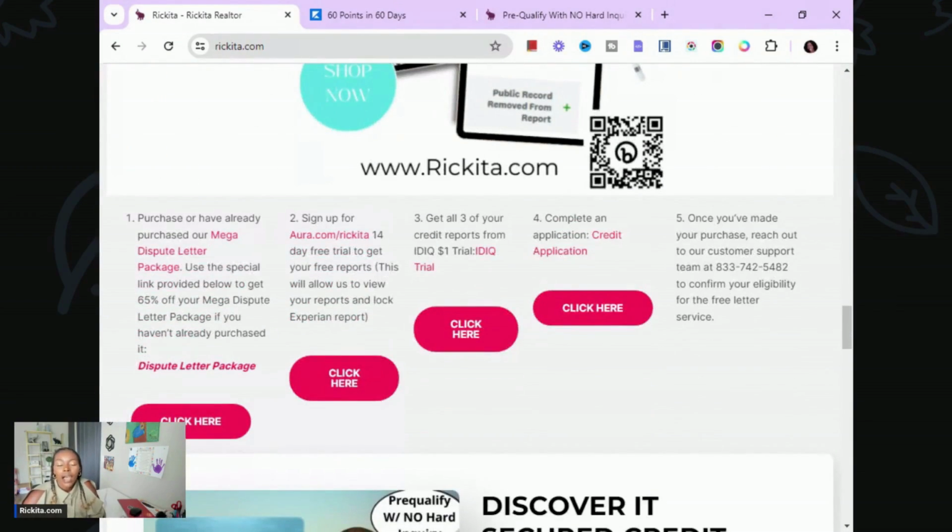I believe the original price is $199, but you're getting 65% off of that. I think it comes to like $67, $69. So definitely you have to purchase the mega dispute letter package, and do a 14-day trial with Aura so we can see if you have any type of fraud on your account. You need to be able to know if you have any type of data breaches. So definitely sign up for Aura, and all the links are here. You can just click right here or click here. It doesn't matter. But definitely do step 2.